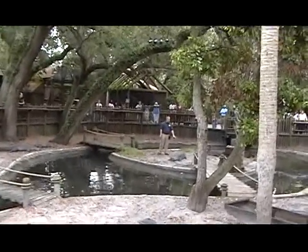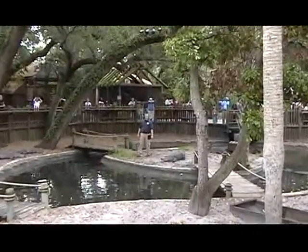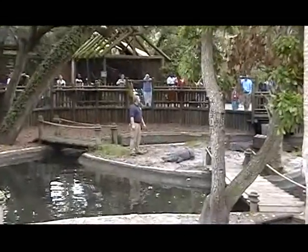If you're hit by this tail, you're going to feel it. A big alligator can easily knock someone off their feet with it, but that's still kind of better than getting hit by the other end.